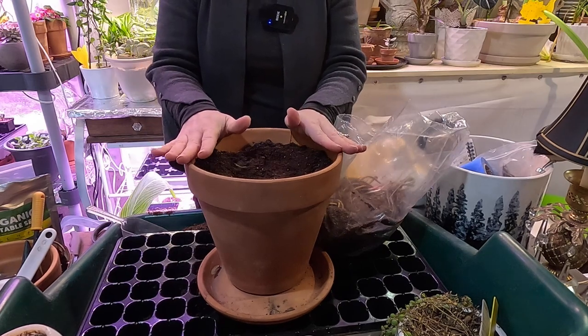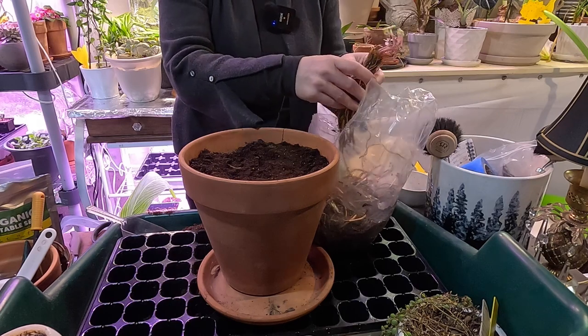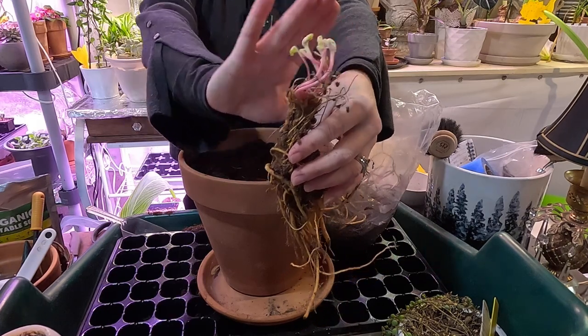All right, we've got this pot all set. It's just about full of soil, plenty of room still for the geraniums. These will have much bigger roots though, so I'm going to have to be digging much deeper in the pot to be able to plant them.